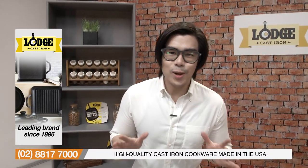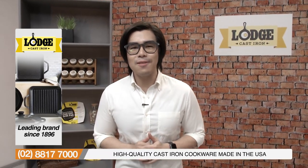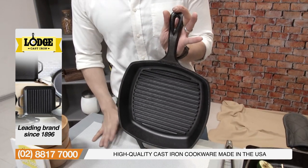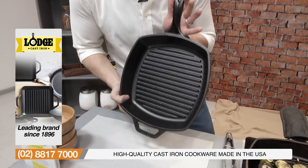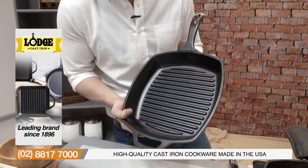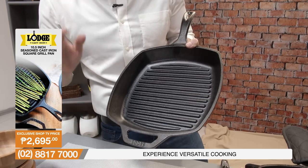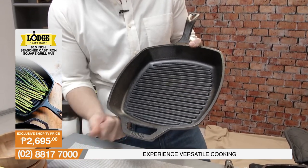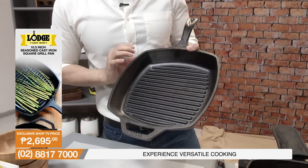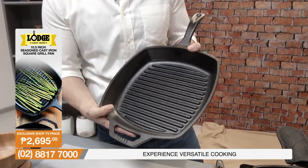Now, guys, let's take a closer look at our Lodge 10.5-inch seasoned cast iron square grill pan. Yan yung hawak ko ngayon dito. Medyo pinapatong ko lang muna siya sa table kasi medyo mabigat yung ating cast iron grill pan. Because again, it is cast iron at alam mo talaga na hindi nila tinipid yung materials na ginamit. Pag kinutok mo, narinig nyo, para siyang bell ng simbahan at very heavy nga talaga siya.